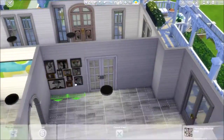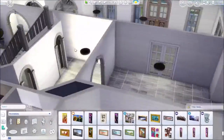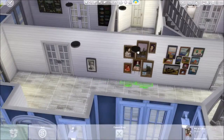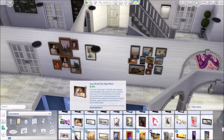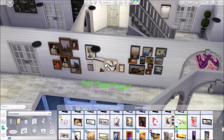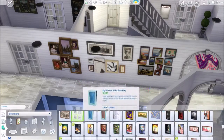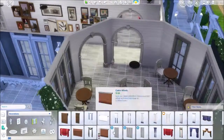Also, I get to spend a little bit more time just talking with you guys and showing off my builds. And I really like doing a lot of screenshots, just because it's always nice in case you're one of those people who likes to skip all the way to the end and just see the inside.